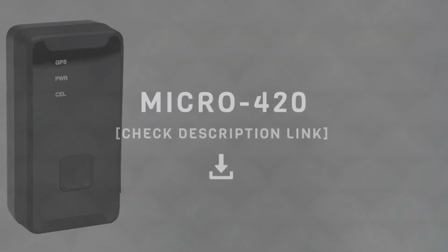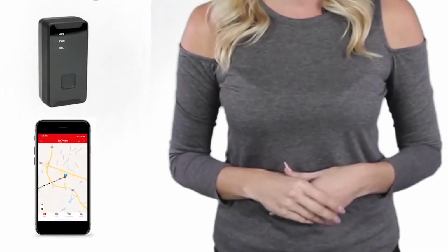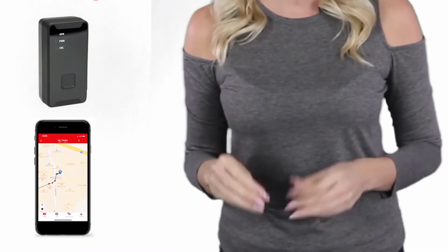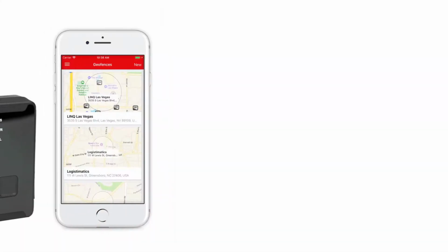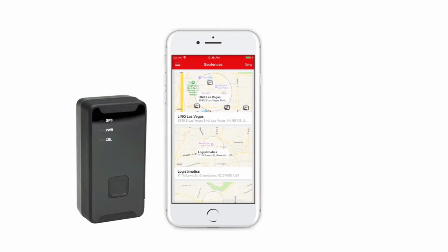1. Logistematics Micro 420. The best all-round tracker is the Micro 420. There are a few unique features that put it in a class of its own. It's one of only a handful of 4G GPS trackers, plus it runs on the Verizon network. This means that you'll be able to use the tracker in some more rural areas where other trackers may not work. We got about 9 days of battery life out of the tracker and were pleased with the performance.